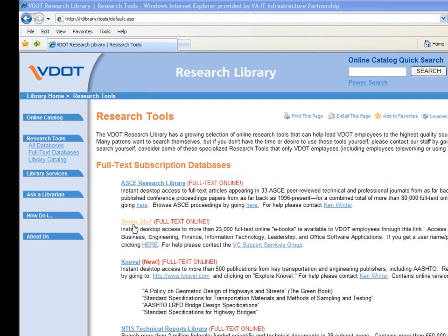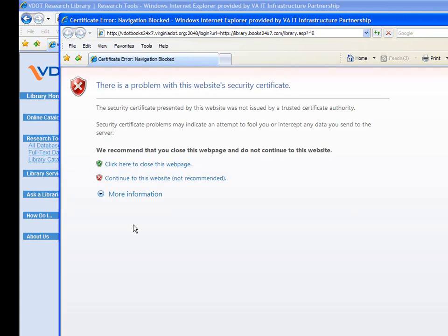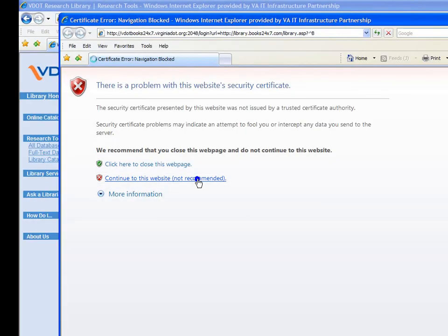When attempting to access Books 24/7's online library, you may encounter a page indicating a security certificate issue like this. This is a temporary issue due to the VDOT migration to the COV domain. You may proceed to Books 24/7's login page by clicking on the option Continue to this website.